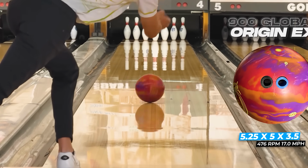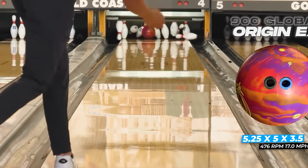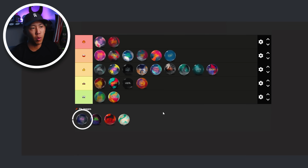I think the core is actually bigger than the Attention Star, so great for league in buildings with very old surfaces because the cover is a little cleaner. So you still get everything out of a big ball with the core, but the freedom of a cleaner cover for those old surfaces. Next ball, not even a question, Nut ball.